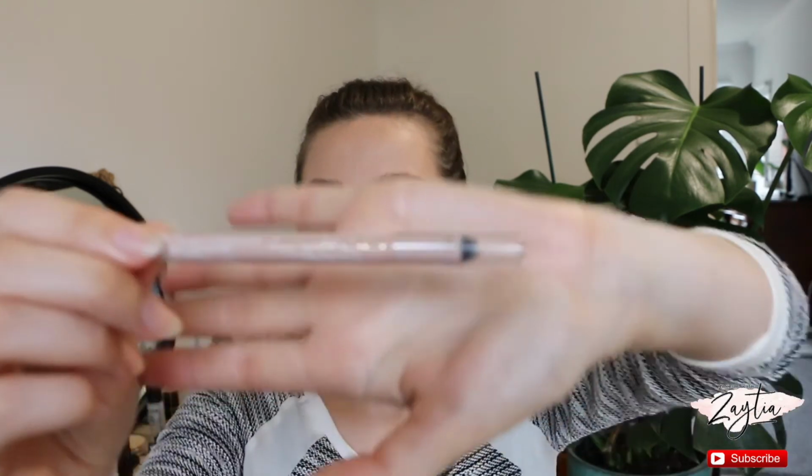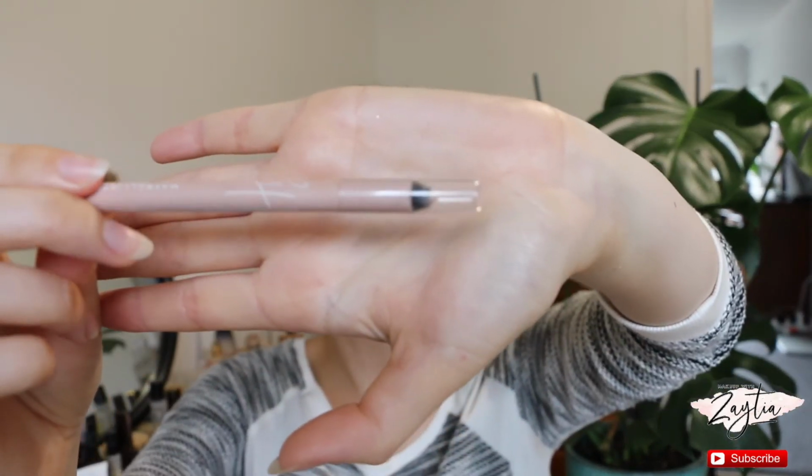In my waterline, I'm going to apply the Gigi Hadid eyeliner in Nude. I really like this liner. I do find it quite creamy. It just brightens my eyes slightly.